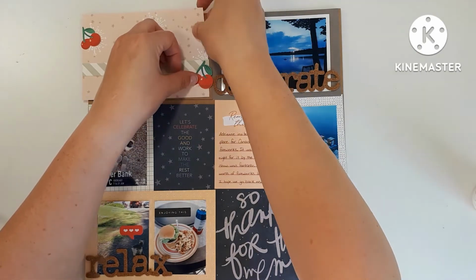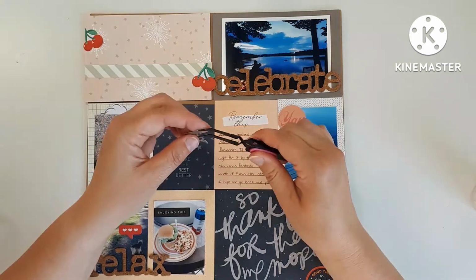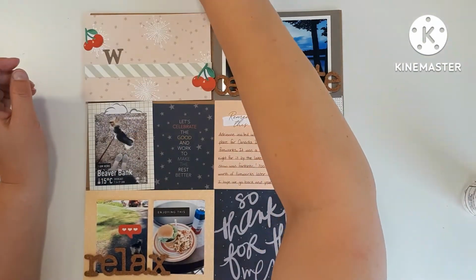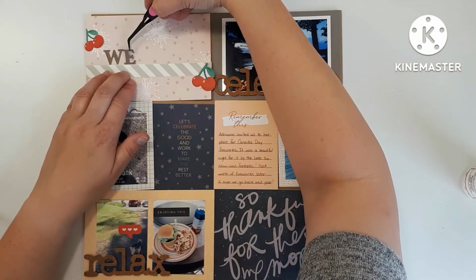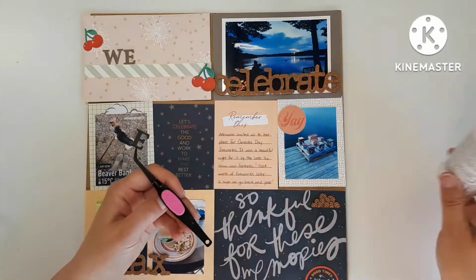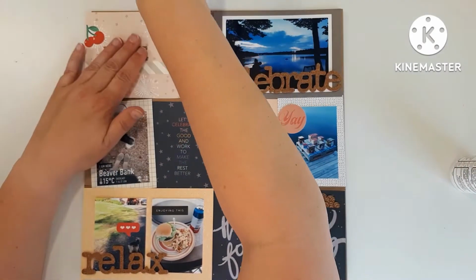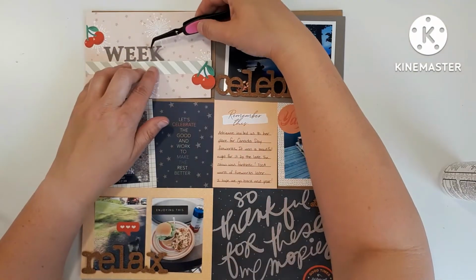So the cherries are going there. Very random thing to have in an embellishment pack, but as I said, I didn't have enough red on my layout, so that was all good. And I just die cut these little letters and the numbers for my title card. I did that in advance as well, just to save some time.